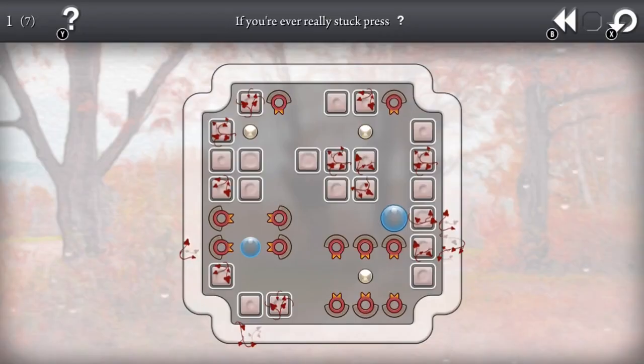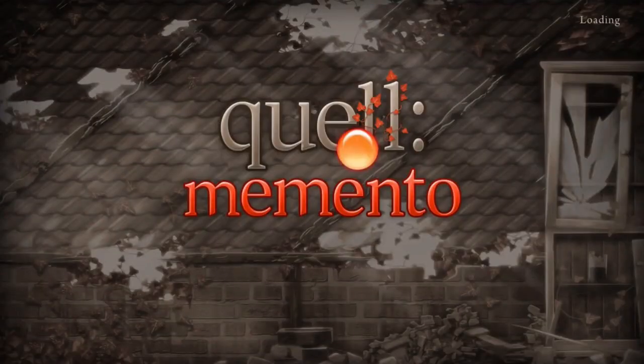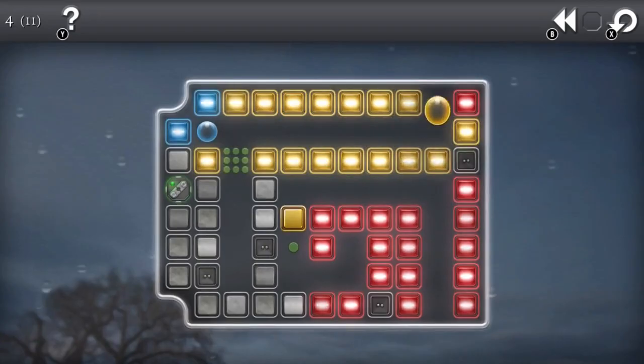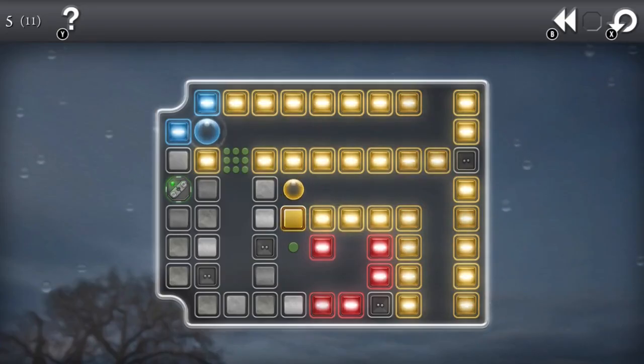Next are the Quell games, Quell Memento and Quell Reflect. These are excellent puzzle games, just brilliant. You move the bubble up, down and to the sides while trying to collect all the pearls or turn all yellow or red blocks blue. It is both very simple and brilliant.